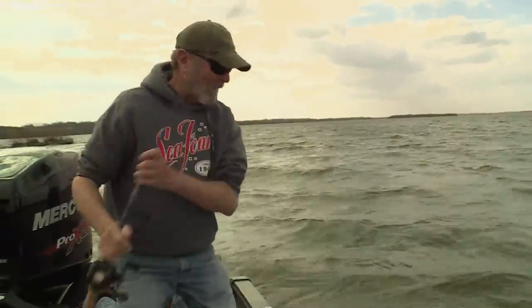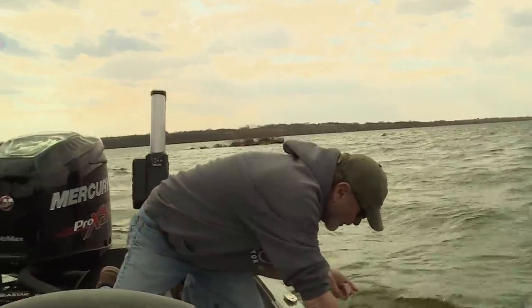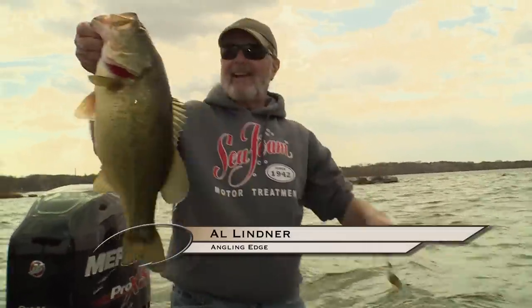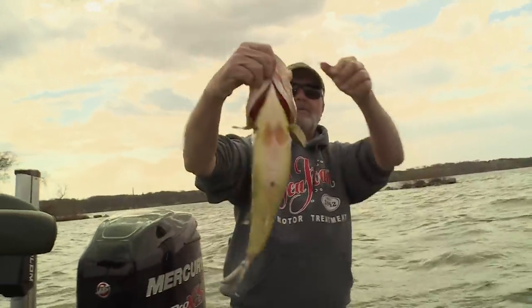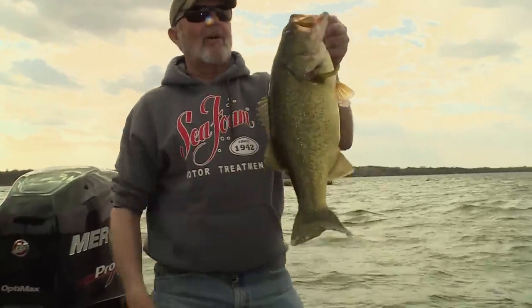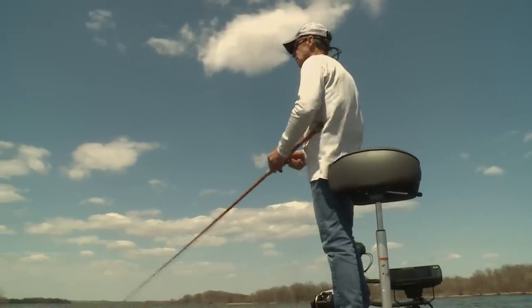Wind kicked up pretty good out on these deep rocks. Look at this, another one of these monsters. Look at that. Wow, these fish look so perfect. They're not beat up at all. They've been rested all winter, huh? Beautiful fish. Boy, that wind is hauling pretty good, Jim.